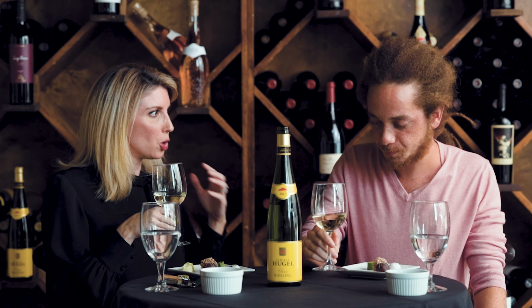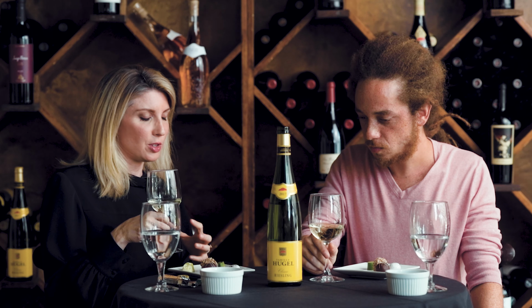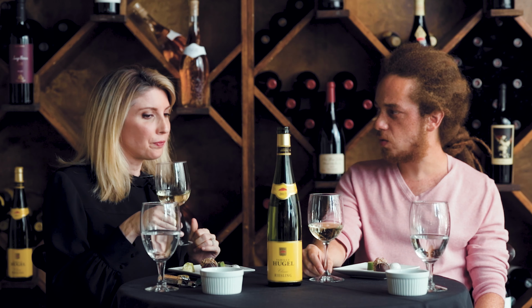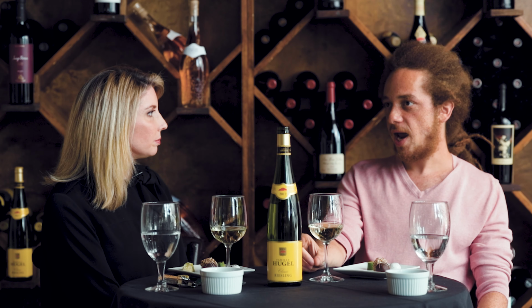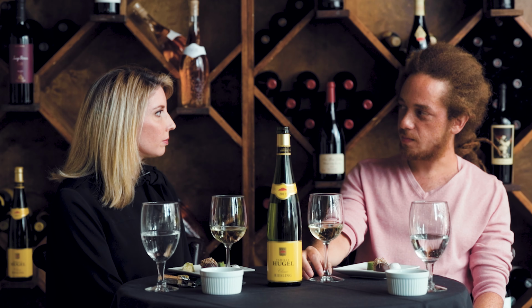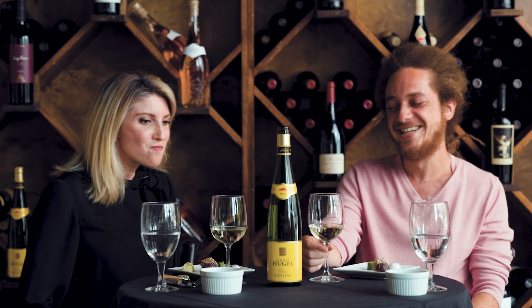Oh my God, and there's gorgeous minerality. You know, you have the chalk and the limestone and the minerality? Yeah. So like, you said chalk, limestone, minerality. I've never bitten chalk before. You weren't one of those kids? You weren't one of the chalk eating kids? I was not, no. That's unfortunate.